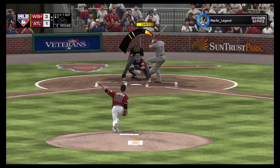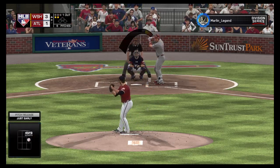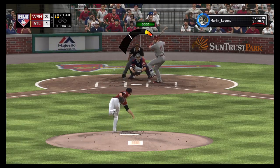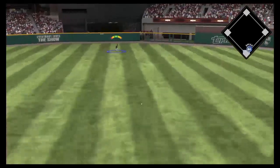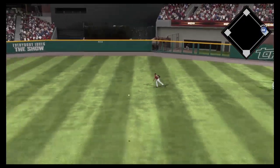3-1 our score. Takes a fastball on the inside corner. So he'll add 1 to his total as that falls in. He's got 3 hits in this one.